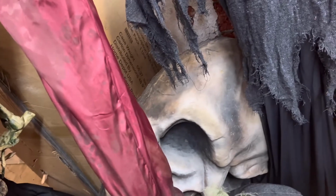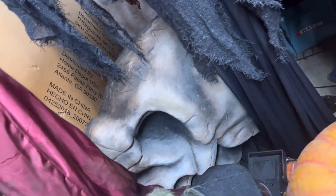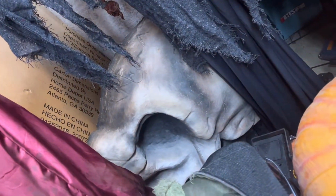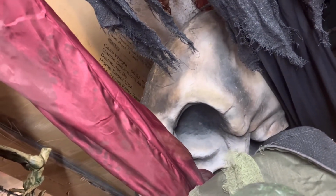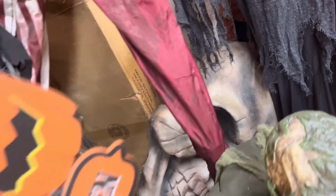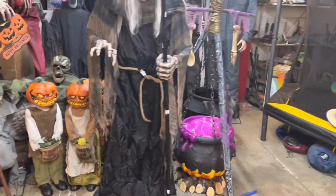And down here, I know a lot of you have commented about this guy, this massive skull. He kind of fell over on me, so I can't get the best shot right now. But it's a 3-foot foam-filled skull. It's really sweet. I'm pretty excited about that one. Other than that, that's all I have down right now.